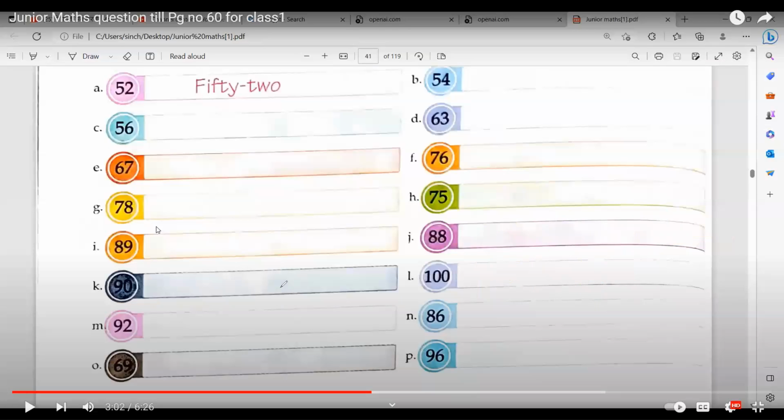Tell me this one, K. Write it here, beta. 90. Nine, finish. Why 99? How much is written here? Dattatreya, what is the number written here? 90. Very good, 90. It's correct. Now write this one, L. L, 100. Write it here.